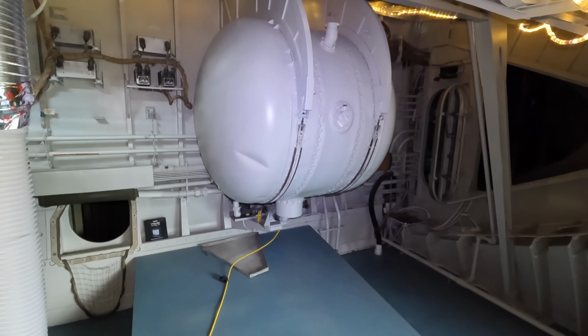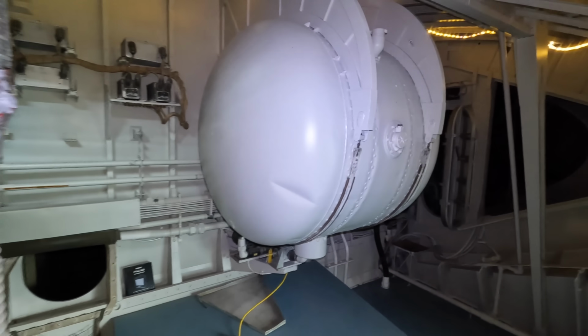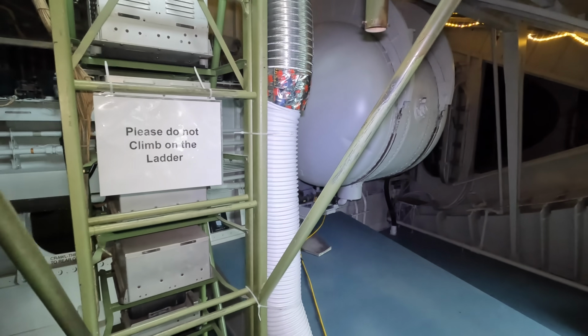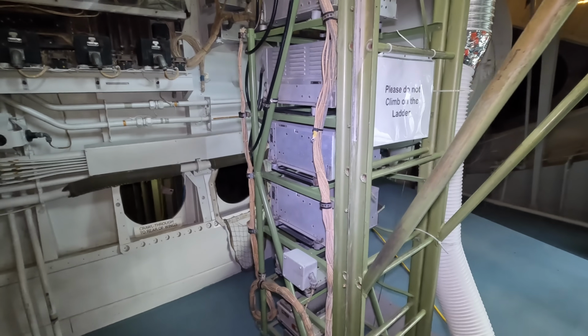This was the auxiliary oil tank, which could pump out to any other oil tank if that particular engine was burning through more than usual. And those 28-cylinder engines had a lot of moving parts, so keeping them well oiled was very important.